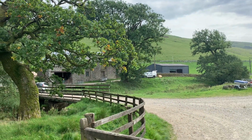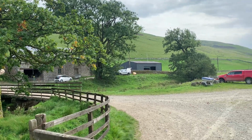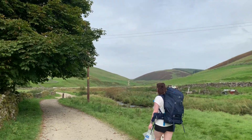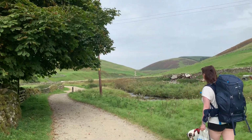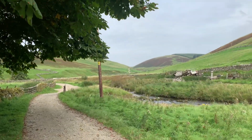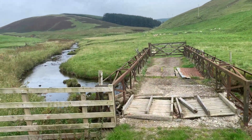Well, there's our lift. Off for 24 hours up here. Gonna have a little visit to Greensykes Bothy. Let's get going. Just stopped for a first breather.